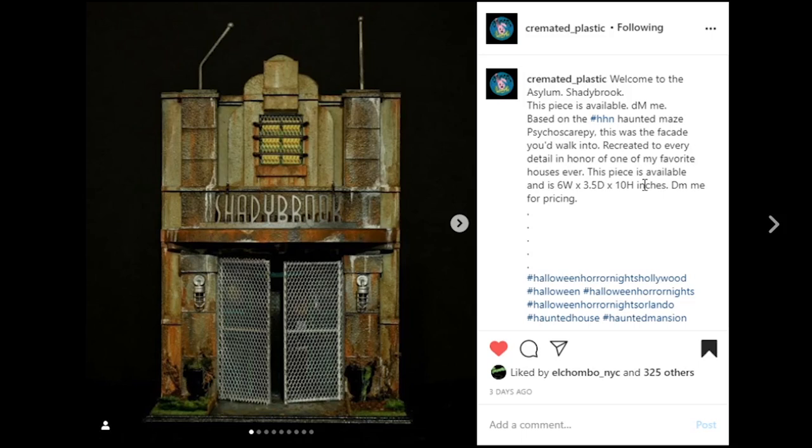It's based on the HHN. I have no idea what that is, Halloween Horror Nights Hollywood. So that must be something wherever you live is my guess. I don't think that's a movie. It's a haunted maze, psycho scare. I can't read. I've got to say, wow, you did an amazing job with this piece.